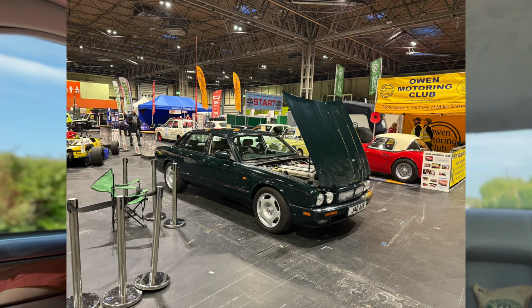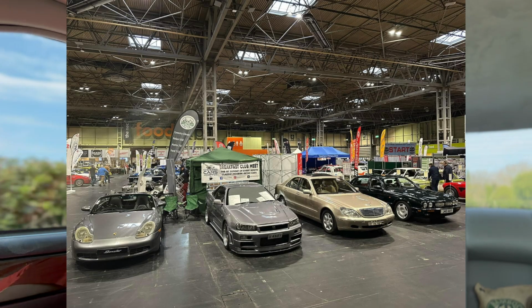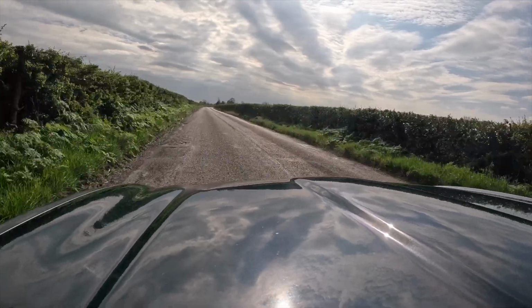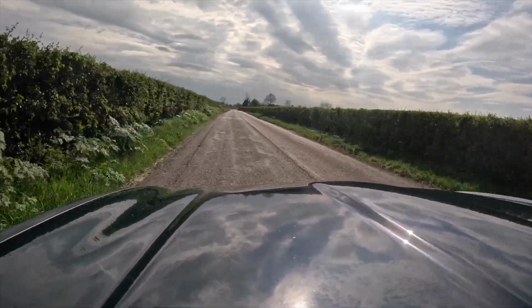To give you a bit more of an update on this car, one of the highlights for me in recent memory was the NEC. This car was on display at the NEC for the Classic Motor Show back in November 2024. I've been going to the NEC since I was a kid, mainly for the normal motor show that was there. It used to be a big thing back in the late 90s, early 2000s, where all the manufacturers would bring their latest products, and it was just great. As a kid, you get to go there, see all the new cars, all the merch and all the freebies. It was great.